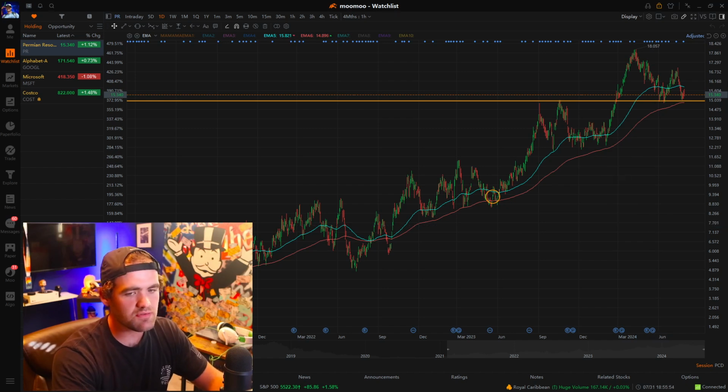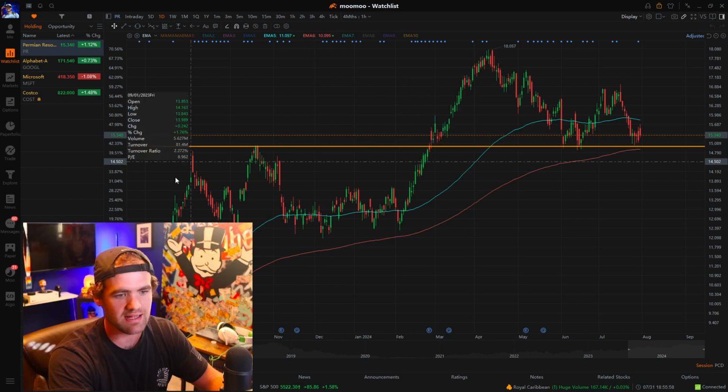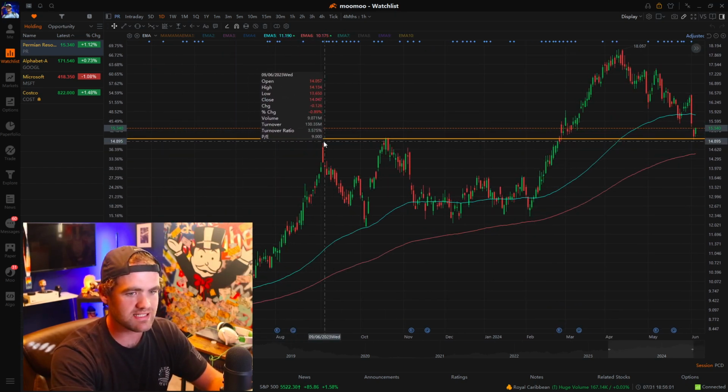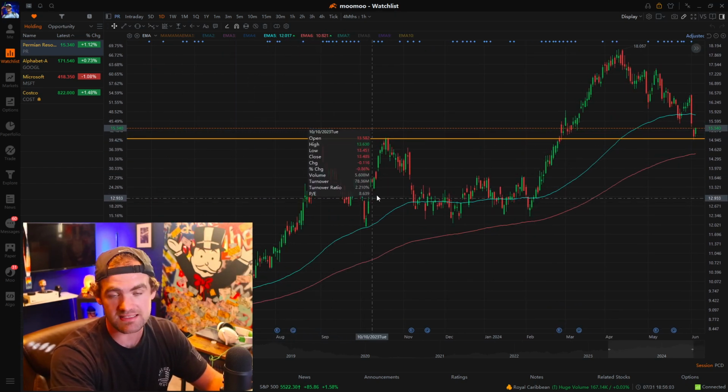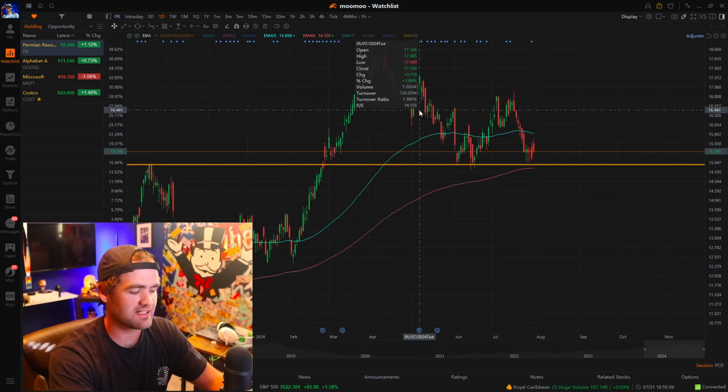Okay, so the level of support here for ticker symbol PR was right around this $15 mark, and the reason why is you guys can see it actually hits it. We get a sell off, it hits it, sell off. So old resistance has a tendency of acting as new support.